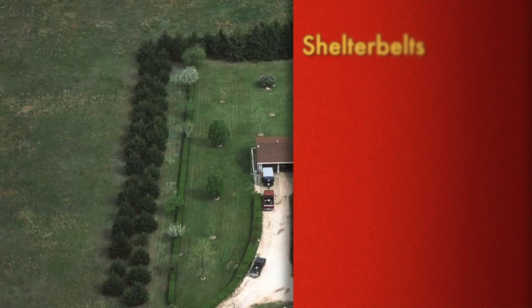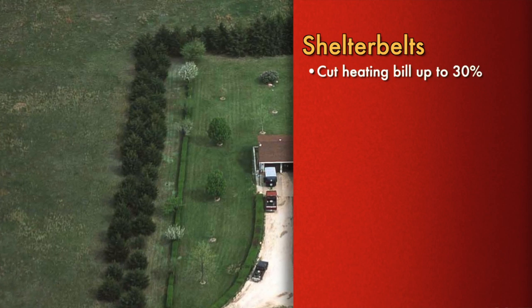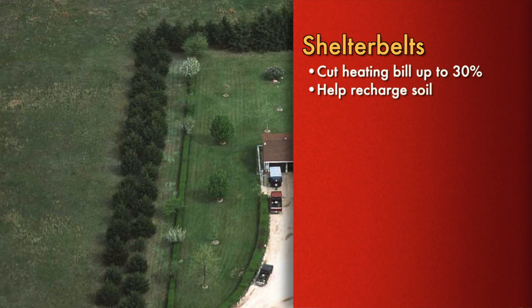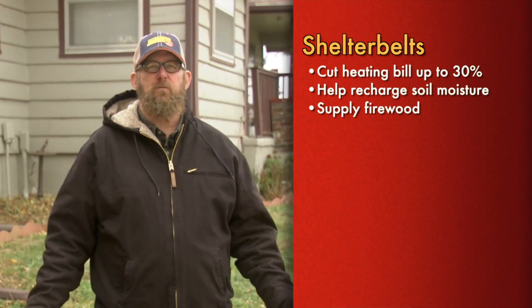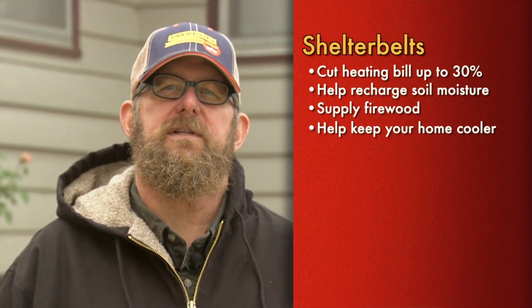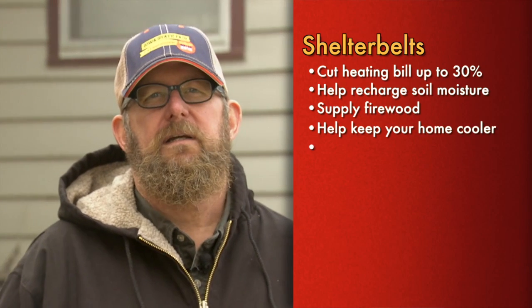Here's why. Shelter belts can cut your wintertime heating bill by up to 30% by protecting barns and dwellings from winter's cold winds. They can trap moisture in the form of snow that will help recharge soil moisture. Mature shelter belts supply firewood in the form of thinnings and windfall limbs. These plantings significantly reduce your cooling bill in summer when situated to shade dwellings from the late afternoon sun. When properly placed, shelter belts reduce your need to shovel or plow snow.